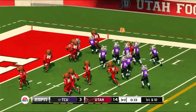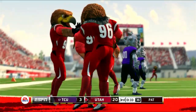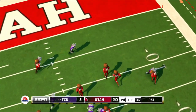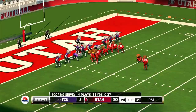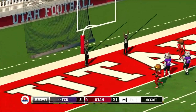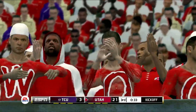He's got an opening inside the 10. Touchdown, Utes. Once this kid gets into the open field, you're not going to catch him. You know, some of his critics say that all he has is track speed. Well, let me tell you, speed is speed, as we just saw right there. And he tacks on the extra point. A four-play, 64-yard drive, and that's good for a touchdown. So the score now, 21-3.